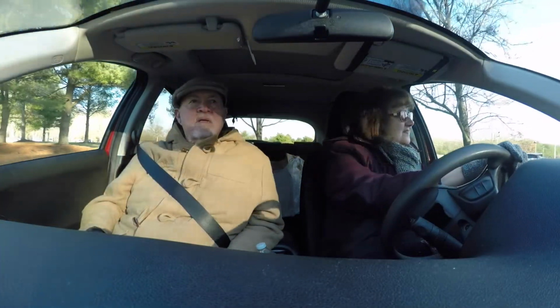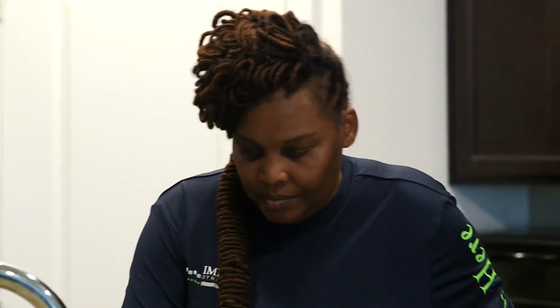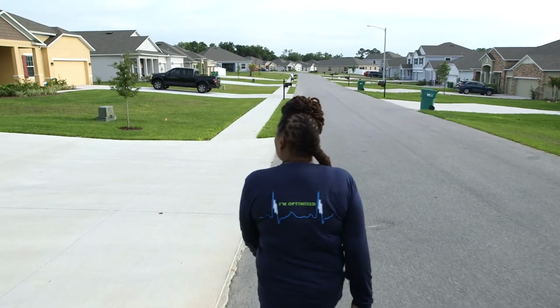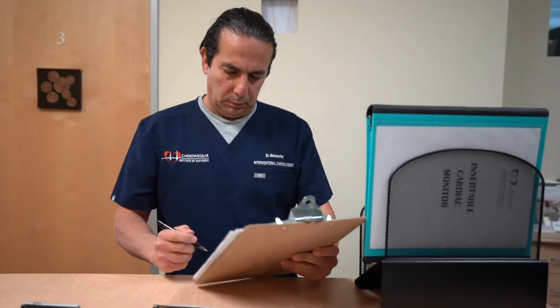Our patients will go home. They don't want to move their arm in large movements for about a week, but they can do normal daily activities the same day, and they heal up very quickly within a matter of weeks and are back on their feet. It's a game changer in the delivery therapy in our patients.